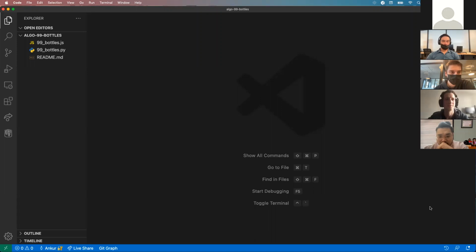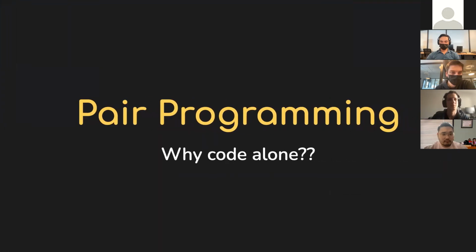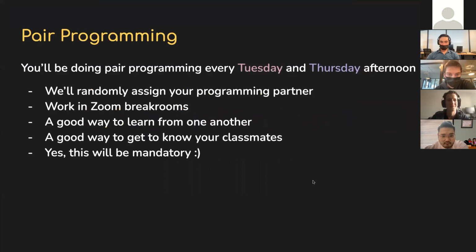So the reason we're going to go through this sort of demo of pair programming is because all of you guys will be pair programming every Tuesday and Thursday. So pair programming, why program alone? So just to go over that, every Tuesday and Thursday afternoon for your challenges, you'll be working in a pair setting. Raphael and I will be creating the pairs for you, so you do not have to worry about finding a partner. Again, it'll be randomly assigned, so you get to hopefully meet a new student each afternoon.